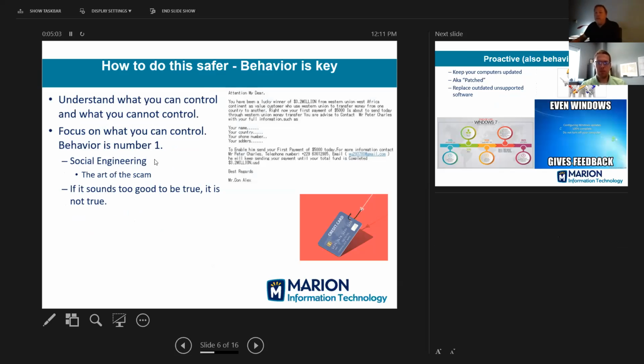So how can we improve on this and do this computing in a safer way? I always like to talk about behavior and behavior being key. And the reason I like to say that is because there's behavior that we can control and things that can help improve that. And there's also elements out there that we can't control. So I like to focus on the control.